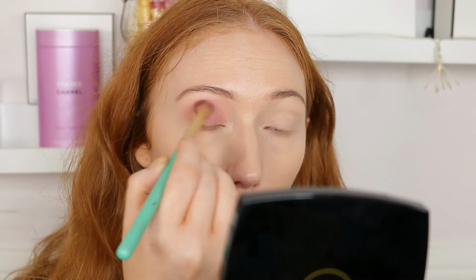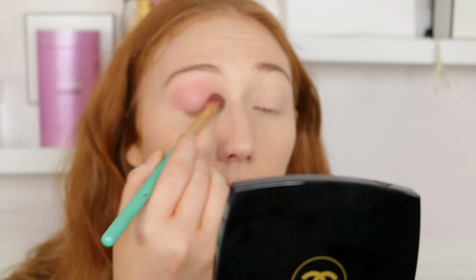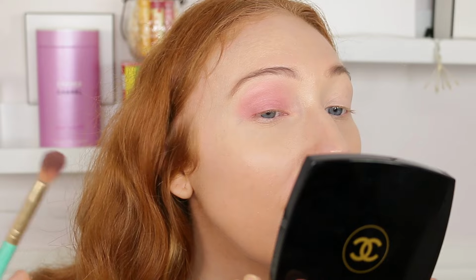So I'm just going to pop this. Actually, I think I'm going to pop this all over the lid, and also in the crease. That's a very, very pretty pink there. I'm hoping that it's picking up on camera how shimmery and pretty it is.